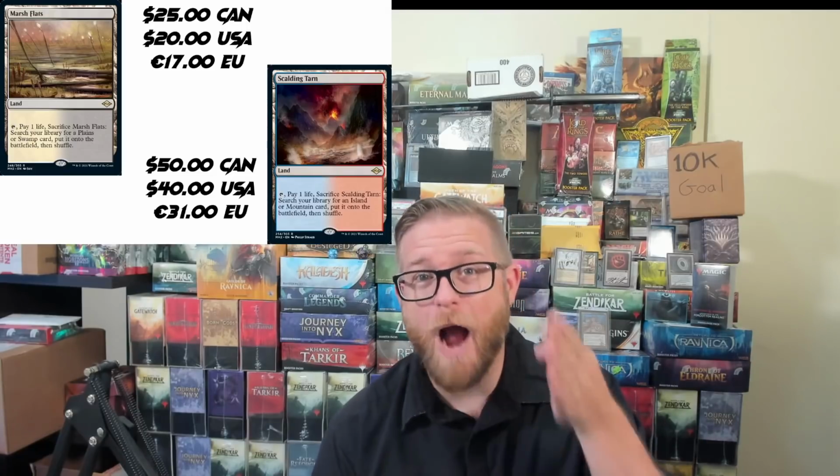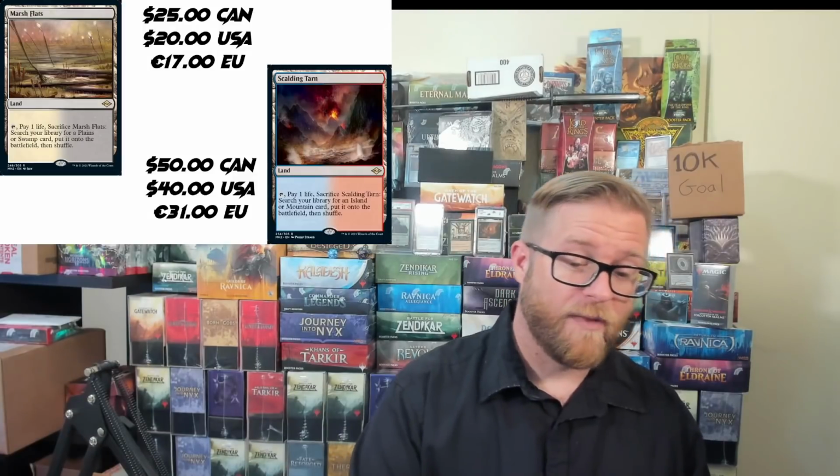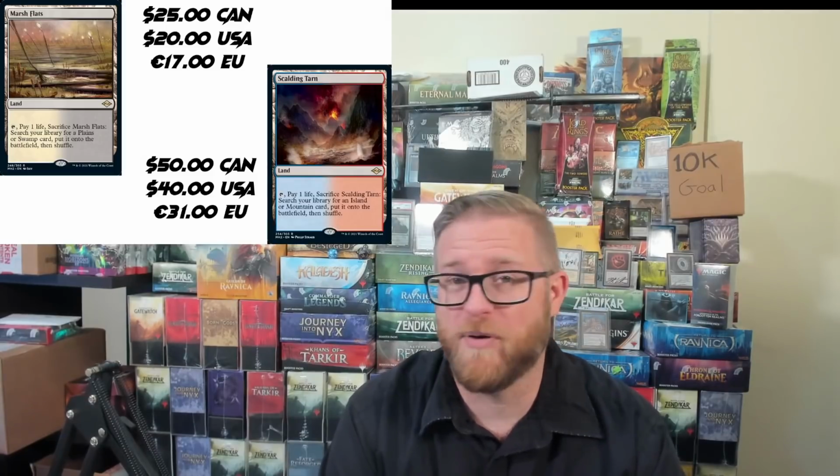Now, Scalding Tarn, all right, the cheapest I could find was $50, $40 in the US, or €31. Guys, that's a lot of money. That's not cheap. They're already kind of going up again. And that just shows you how many people want these bad boys and how many people are holding on. Anybody who hoards these things, they know what they're worth in the long term. And they know it takes Wizards years to reprint these things.